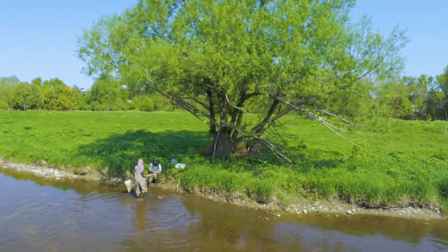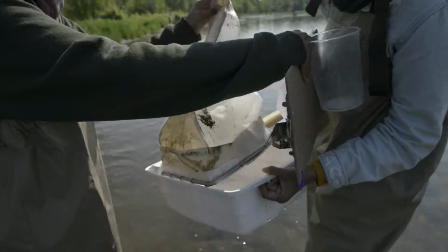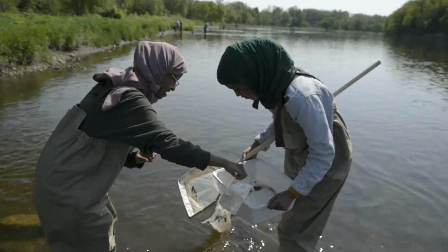Even with some of the technology we have, it really can't replace what students can get by actually coming out here on site, getting their hands dirty, and learning and interacting with the environment that we often, including myself, often take for granted.